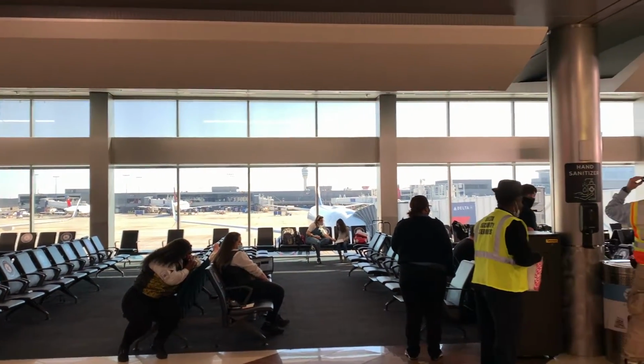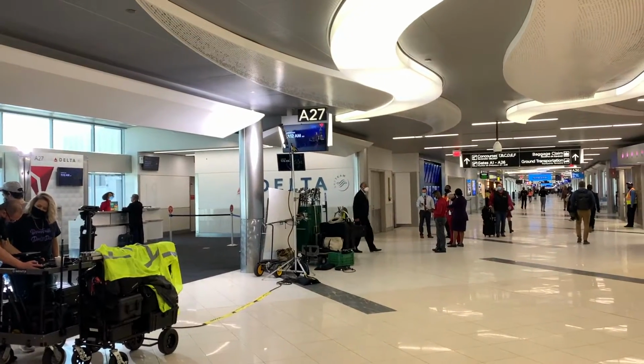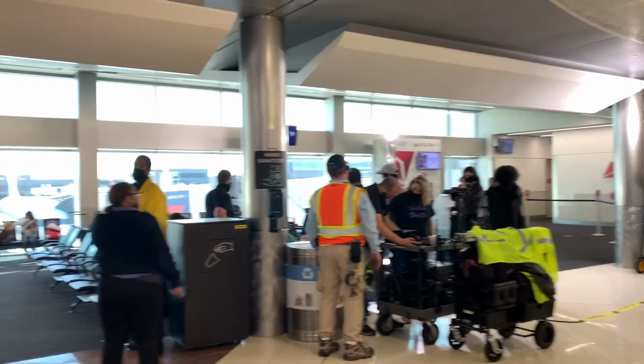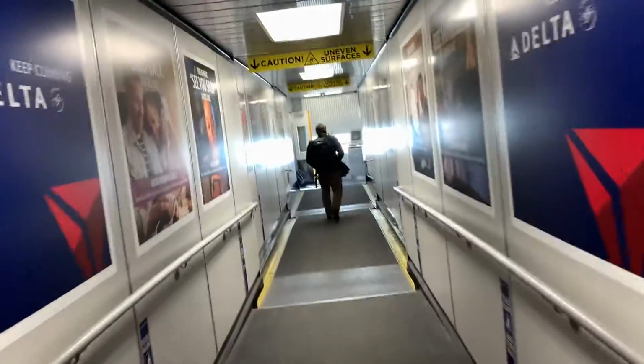2 gates away from mine, there's a bunch of lighting and camera equipment being set up. Not exactly sure what it is, but it looks to be a promotional video for Delta. Anyways, now that it is time to board, I'm impressed at all the Delta posters on the jet bridge. It is certainly entertaining and definitely lets you know you are in Atlanta.